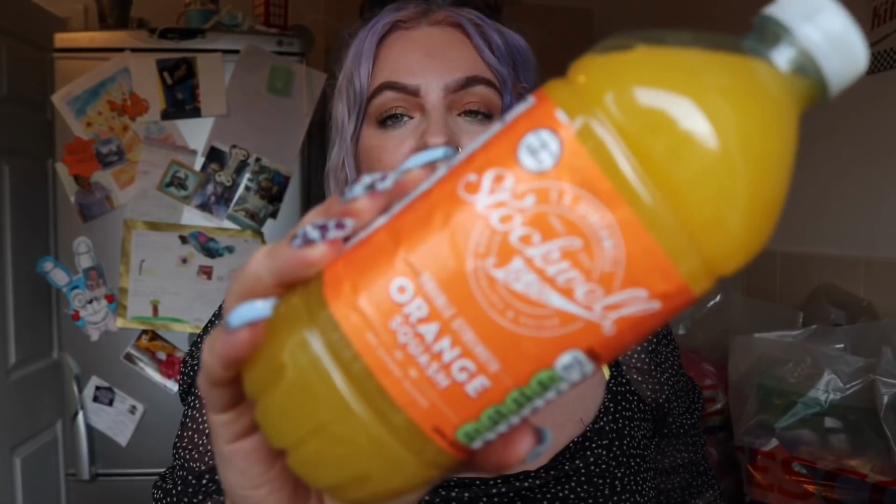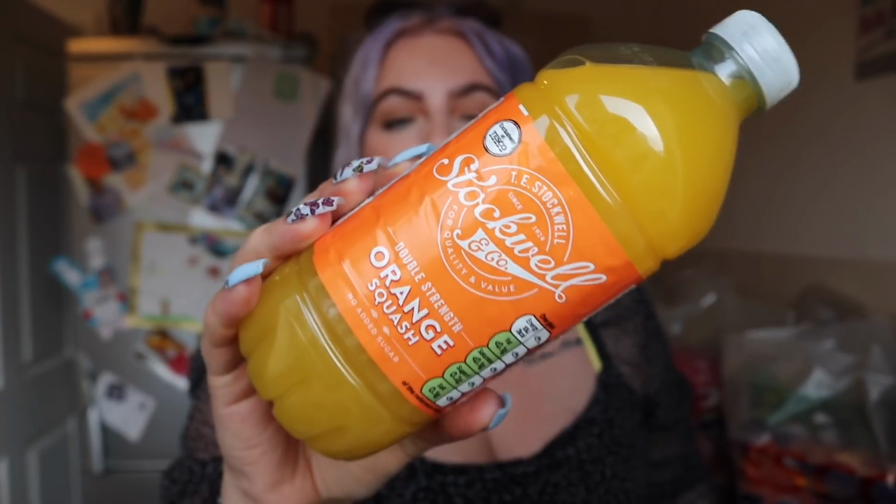Got some dilute juice. I think this is actually a really good deal. It's like 43p or something like that. It's double strength as well, so it goes a long way. I know it looks like a little bottle, but you only need the littlest amount. I got one in blackcurrant as well somewhere. But that's a bargain.